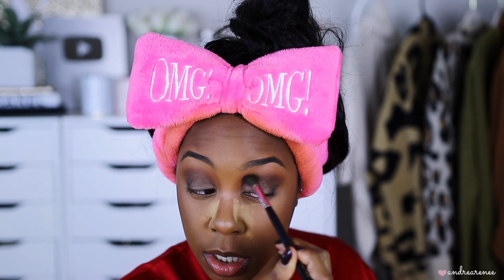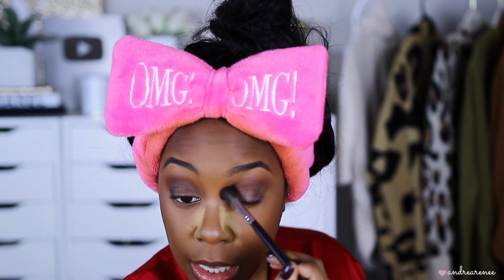Let's see. I'm going to take that brush again and just blend the crease. By the way, this is my Morphe M504 blending brush. Just blending out the crease again so those shades can blend together.